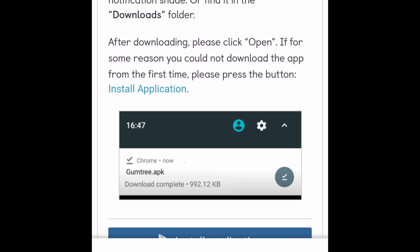The normal advice is to only ever download and run something from the Google Play Store in the case of Android, or the Apple Store for iOS devices. And it's to safeguard against just this. This is obviously a fake Gumtree app, and we'll have a look at what that actually does.